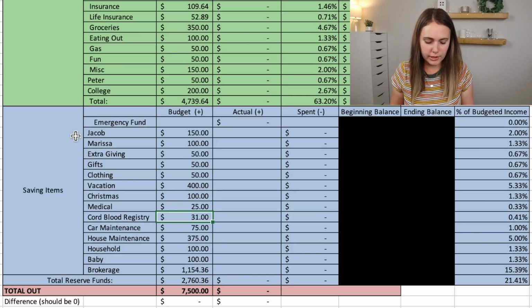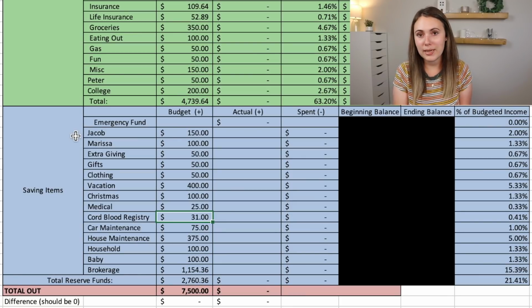Next we have cord blood registry. So my son Peter, like I said, he's 14 months. When he was born, we actually did cord blood banking with cord blood registry, and we loved the whole experience.